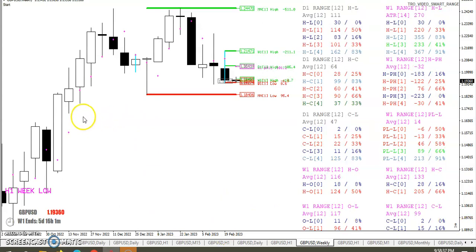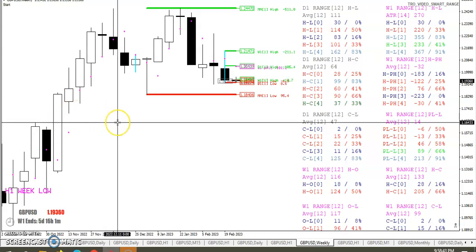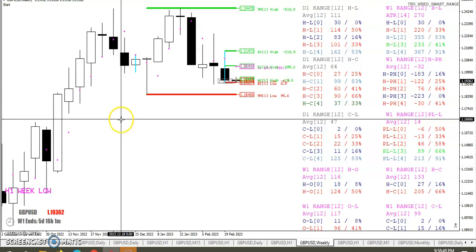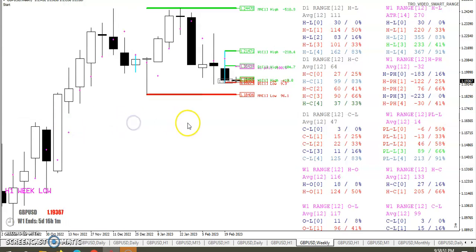because right here you can see on this chart we've got an imbalance from here to here. What is that? 1705. So yeah, it's quite possible they bring price back down to take out some of that imbalance.